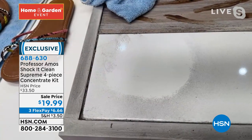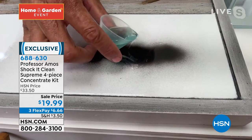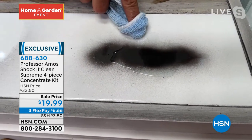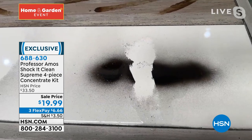And just to prove what I'm talking about, this right here is solidified. That's been on there for about 15 minutes. I did that before our show. I'm going to put that full strength on there again, and watch how I get right through your nail polishes, your glues, your hair dyes on those sink areas.